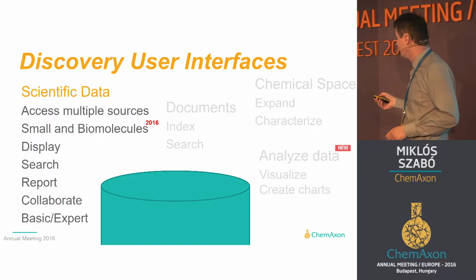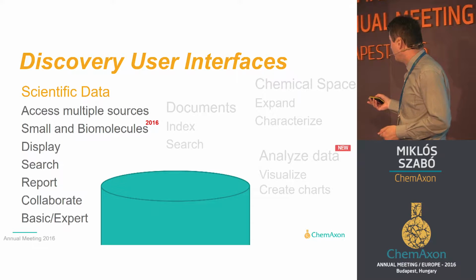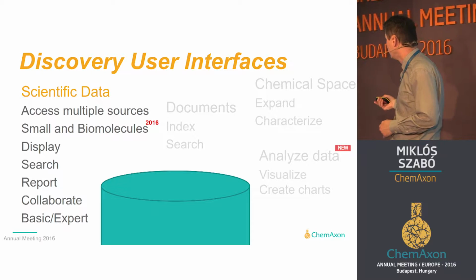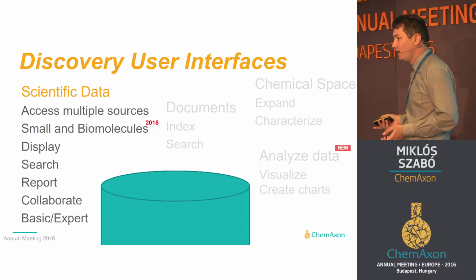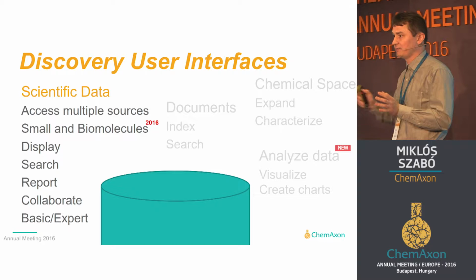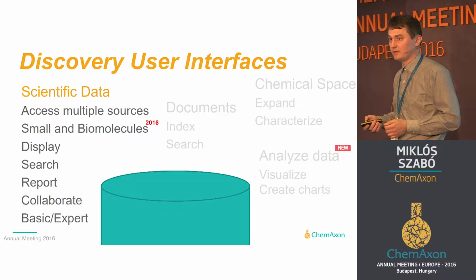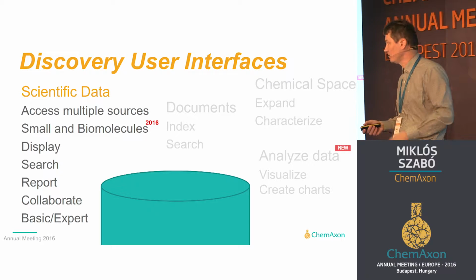And these technologies, the tool names are InstantJChem and Plexus Connect. They are able to handle small molecules, and will be able to handle biomolecules from this year with the help of our biomolecule toolkit. So we can display, search, report, and organize data, and we can use it for collaboration. And these user interfaces distinguish between expert and basic users. So we want to provide more intuitive and easily usable user interfaces for chemists and assay scientists, and also provide some tools for expert users where the more complex things can be set up.